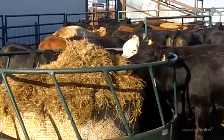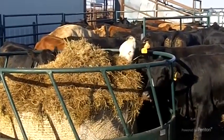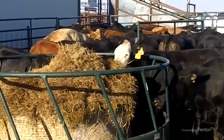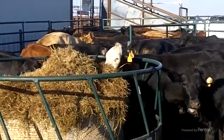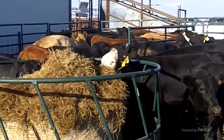Number one tip is have good equipment. That's good alleyways, good equipment, no more metal or bridge planks sticking in there where they get slivers in them, and handle the cattle as quietly as possible. A lot of guys will get their whips and their hot shots out, and I said, fellas, you really don't need that unless it's the very last second. But these alleyways now are covered, they're blind.